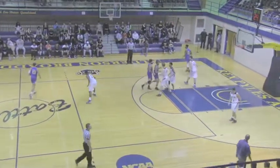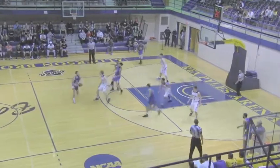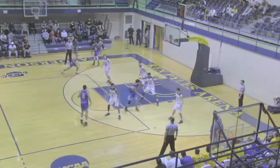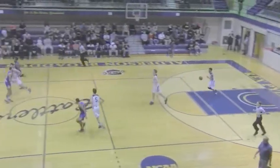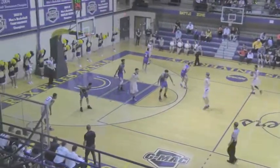Mills, cross half court. He's going to get a screen by Bo Cook, finds Davis. Davis behind the arc. He's going to loft it to Bo Cook. Jumper from Bo Cook. No good, rebound Ty Jordan. Just under 2 minutes left to play. Battlers with a 2-point lead.